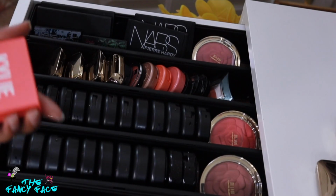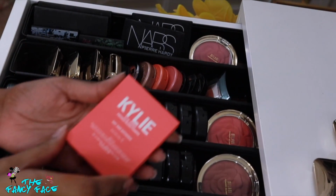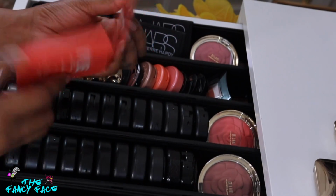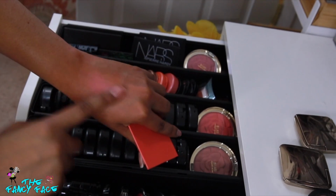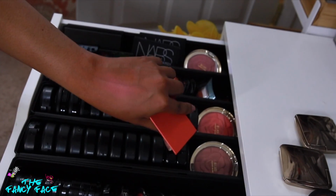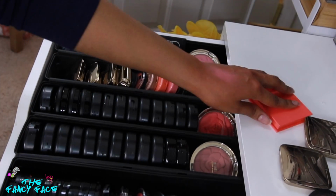Alright, now let's go ahead and show you some of the singles that I have in other drawers because I kind of want to use them. They're closer to my desk. So we have the Kylie blush. This one is Hot and Bothered. It's a very faint blush, which I actually like about it. It's very light, and I can just use that on an everyday basis, so that's why I like this blush. That's the only one I have from Kylie. I'm not buying any more of Kylie products.